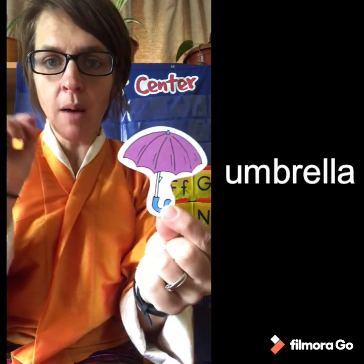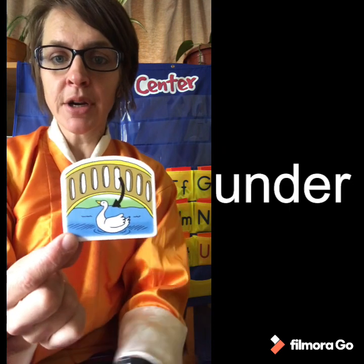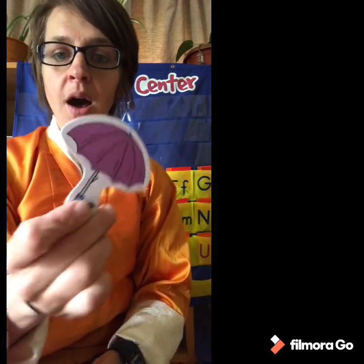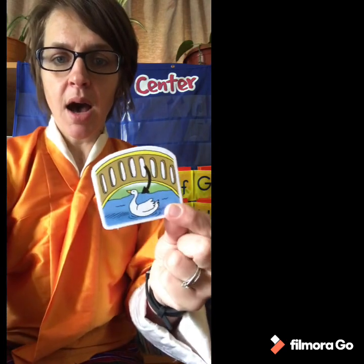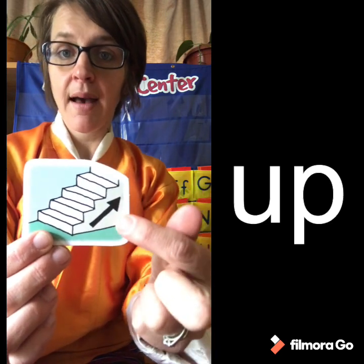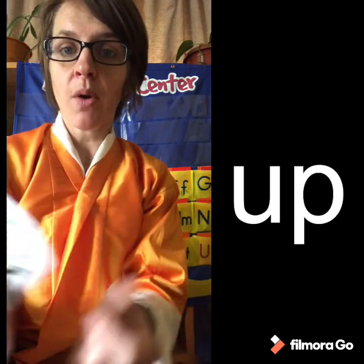like umbrella, or under. The duck is under. So umbrella, under. Which way is this arrow pointing? Up, up. So umbrella, under, up. That's the short sound of U.